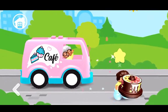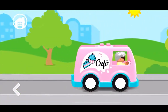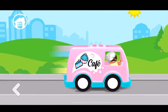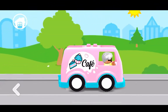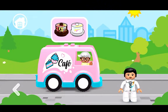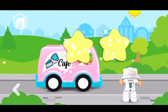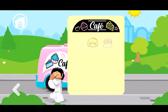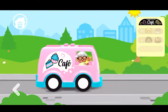Take your chocolate cake. And go. Hey, go, Father. Hello. Take your vanilla cake with unicorn print. And we take 2 stars. Super. Okay. Go.